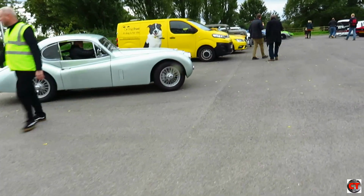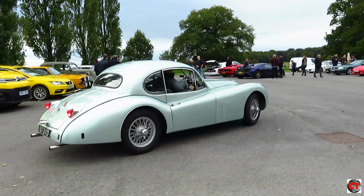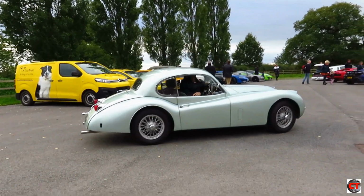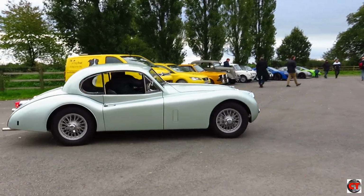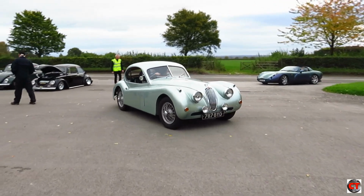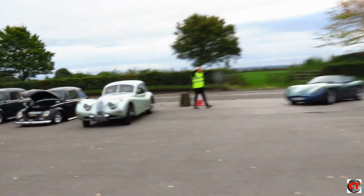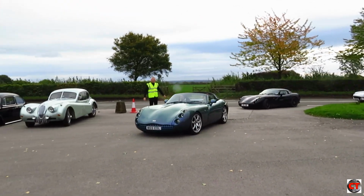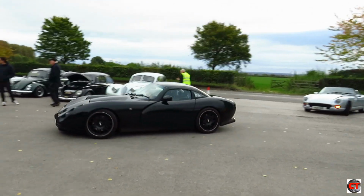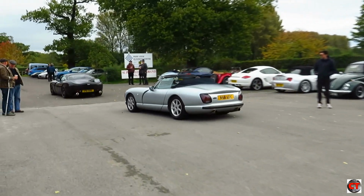Beautiful Jag coming in. It's a really gorgeous shape, and that colour really complements it. I also like how they've removed the bumpers to make it look more racy. Everything on that is done right. We've got some TVRs coming in now. Is this the Tuscan? Yes, TVR Tuscans. Followed by another Chimera.